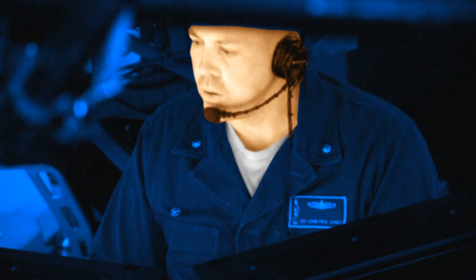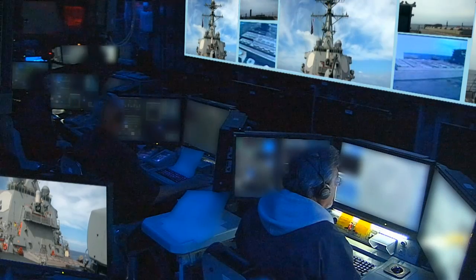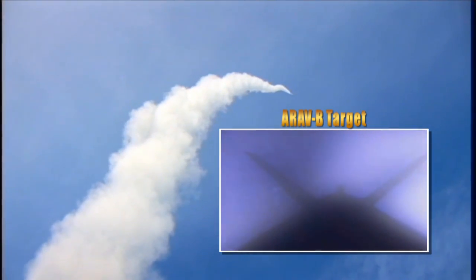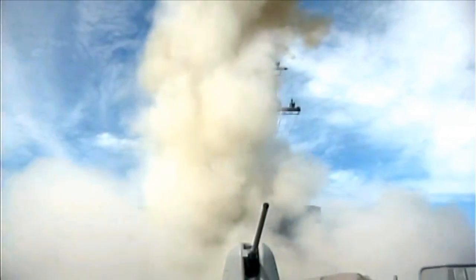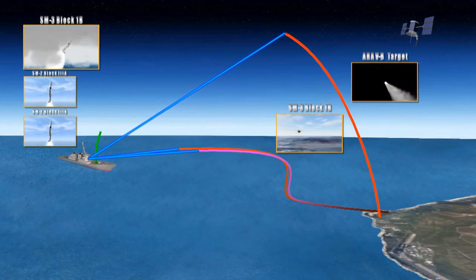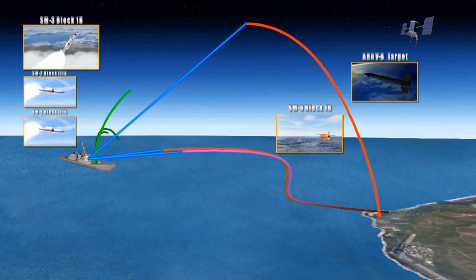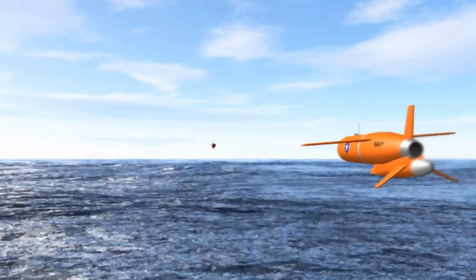DDG-53's commanding officer releases ship's batteries, authorizing the Aegis weapon system to fire its missiles. First, the Aegis weapon system fires an SM-3 Block 1B missile from the vertical launching system to intercept the short-range ballistic missile target. And then the Aegis weapon system fires two SM-2 Block 3A missiles to engage the AAW cruise missile targets flying towards the ship. Three targets are in flight and three missiles are away, scheduled by the Aegis weapon system to defend against the raid. The SM-2 Block 3A guided missiles maneuver to engage the AAW cruise missile targets.